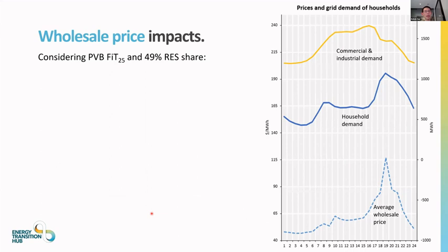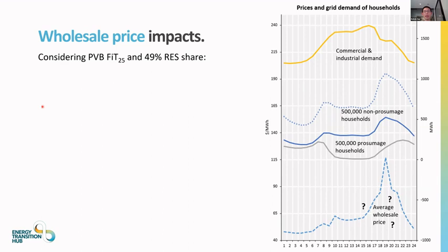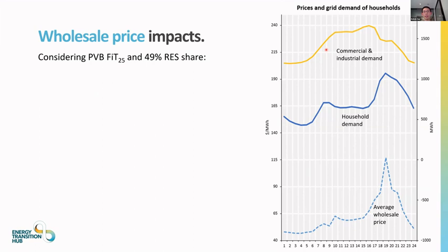And then towards the end of this, we also started comparing, now that we've got a perspective of here's the demand and this is how it affects what ends up being installed, you can also find out what the average wholesale price is for every hour of the day by taking a time-weighted average. And what we have here is the household energy demand, and this is the commercial industrial demand. And based on the counterfactual, where there's no household PV battery adoption, nothing installed there, average wholesale price looks like this, which is what we all generally expect.